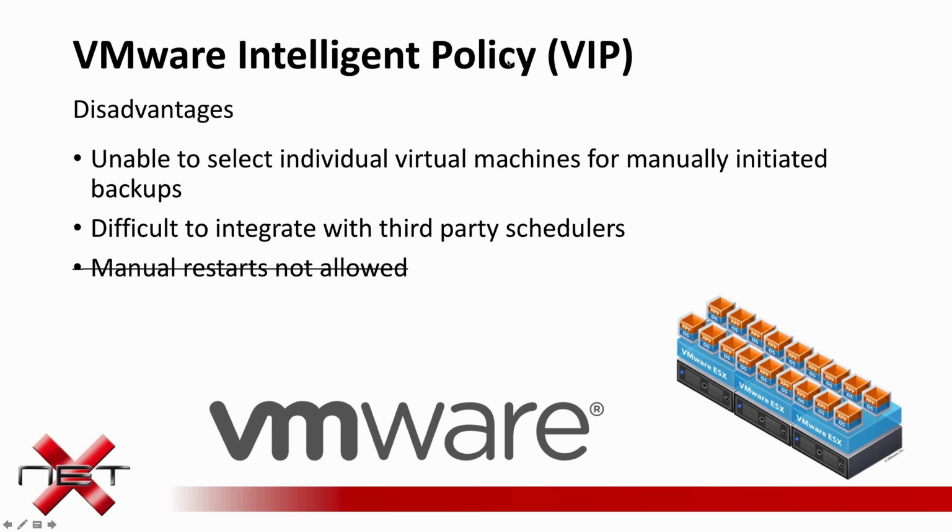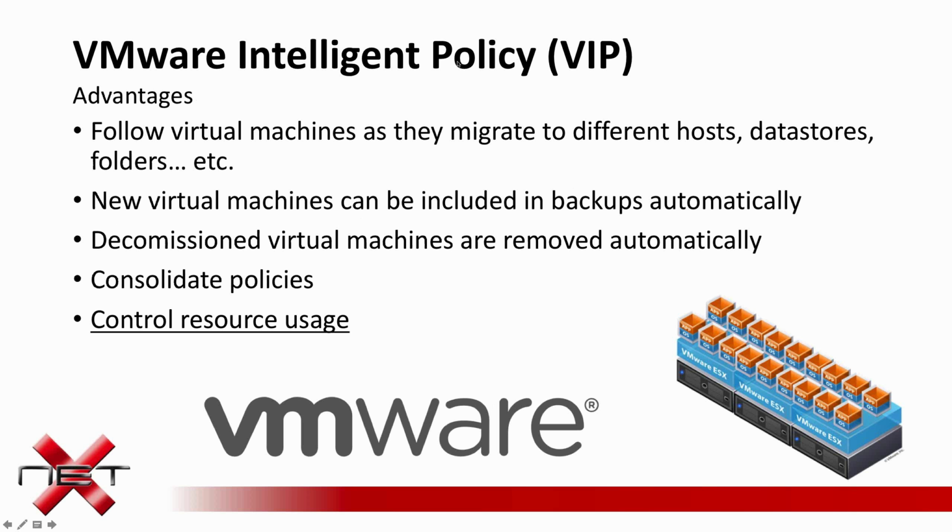Okay, so first we'll take a look at VMware intelligent policies. We'll take a look at the advantages and disadvantages and then an example. Intelligent policies for VMware have been around for, I think, 5 or 6 years now, so they're probably the ones that most people are familiar with. The advantages, as I was stating before, is that it allows your backup policies to follow virtual machines as they migrate to different hosts or data stores or clusters.